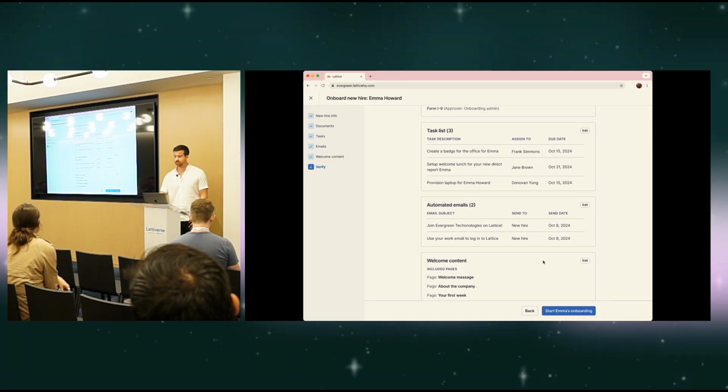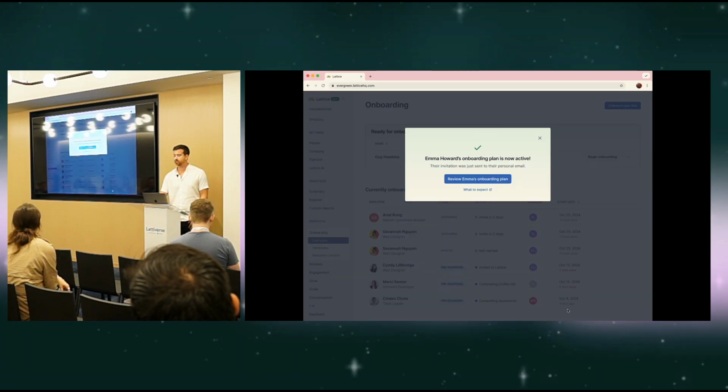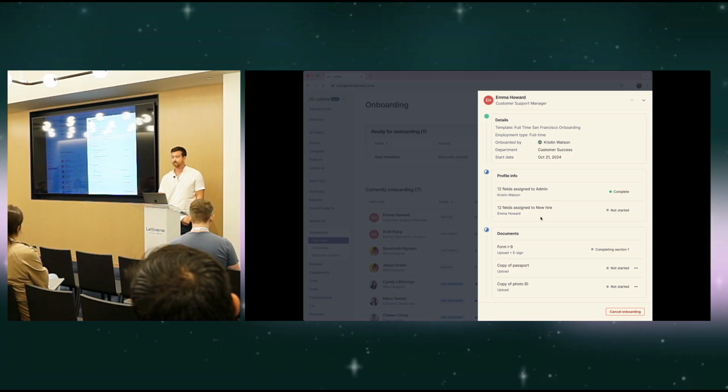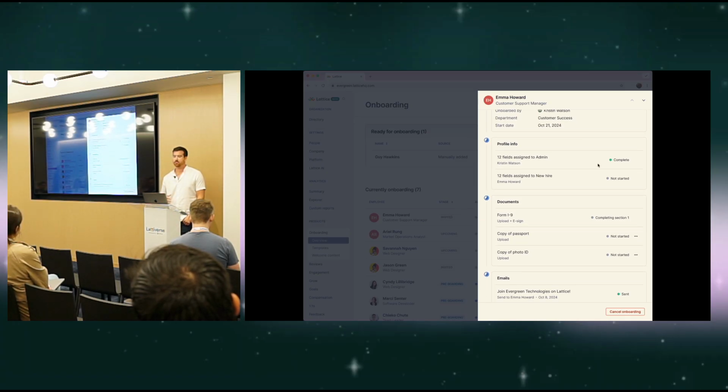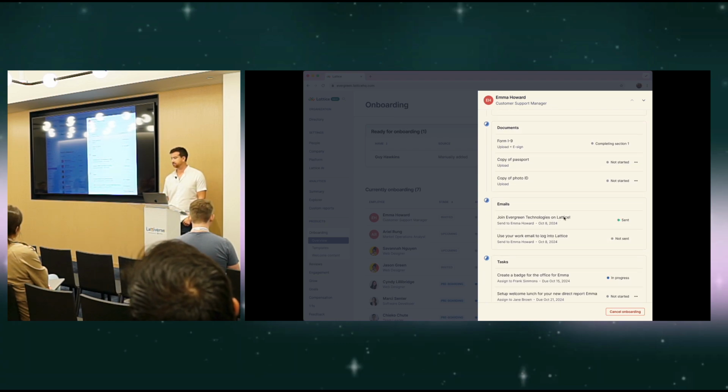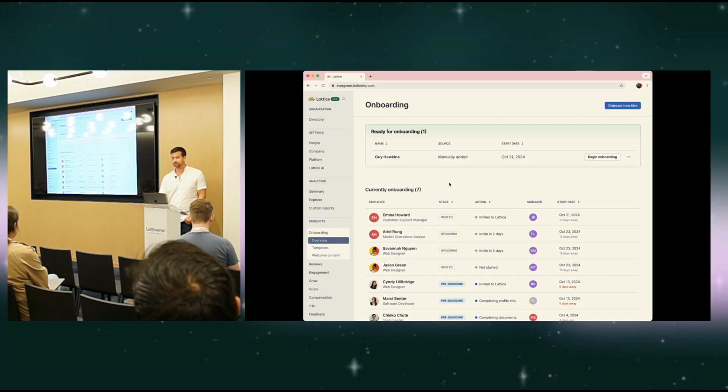But everything looks good. So I'm going to go ahead and start Emma's onboarding. If I want to, I can always come in and review the status of this onboarding. So we can see that now Emma has been invited. If I click into it, we can see that I've completed my part of entering the fields, some of her role details, and that welcome email has been sent out to Emma. So now let's take a look at what this looks like from Emma's point of view.